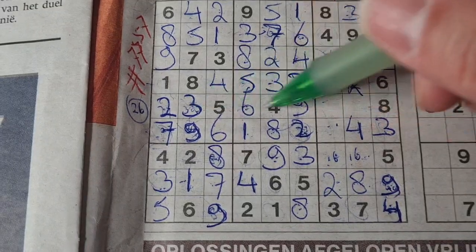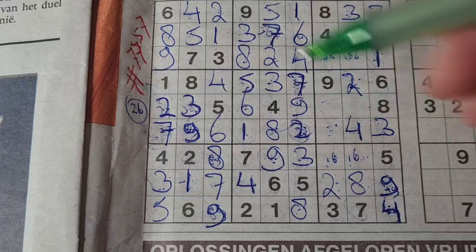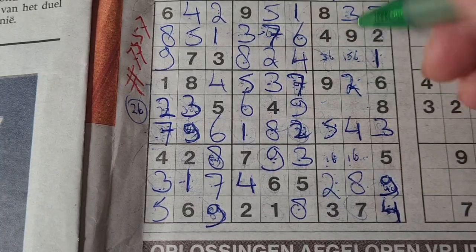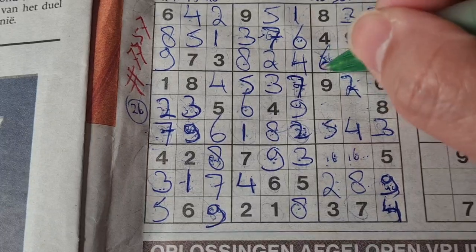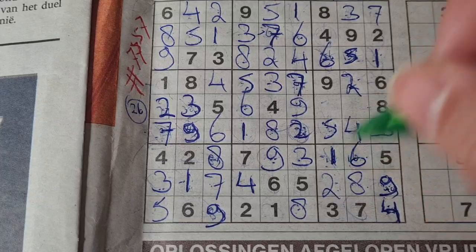Two numbers left in this. Oh no, one number left in this row for number 1 and the 2, 3, 4, 5 is missing. 5 and a 6, we have a 5 now in this column, no 5 there. 5 should be here and a 6 goes there. 1 and a 6, we have a 6 in this column, no 6 there. 6 should be here and a 1 goes there.